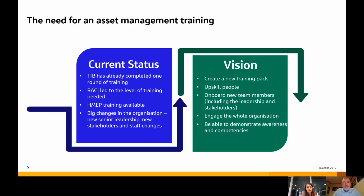Okay, so the need for asset management training. The current status was that our client, Transport for Buckinghamshire, had already completed one round of training that they launched when they were certified for ISO 55001. As part of their framework, they had a RACI, which led to the level of training required for each individual in the organisation. We used a widely available HMEP training at that particular time.